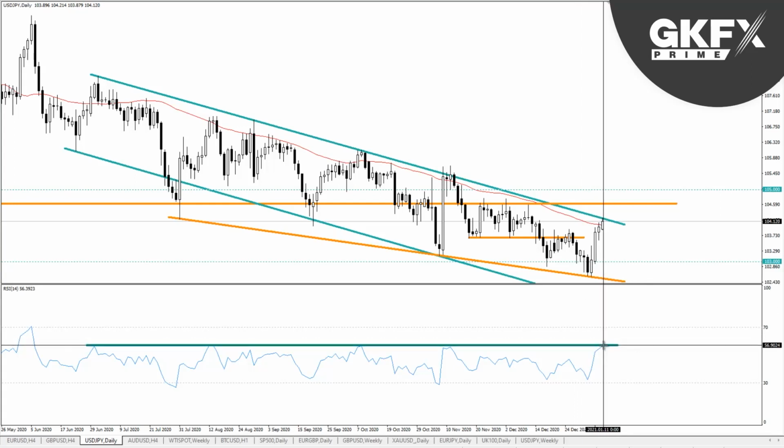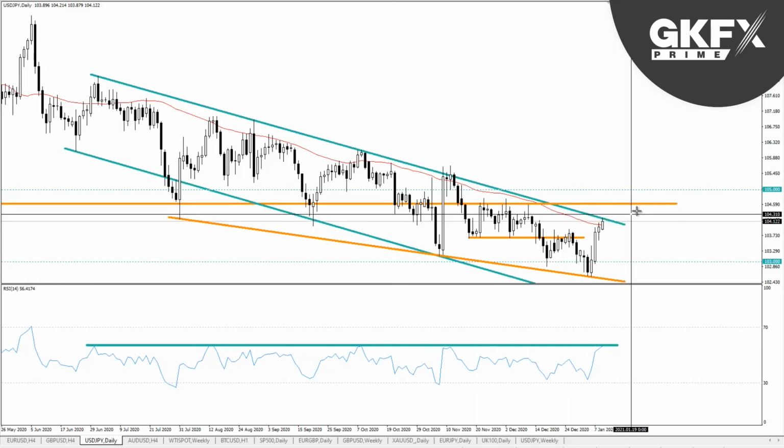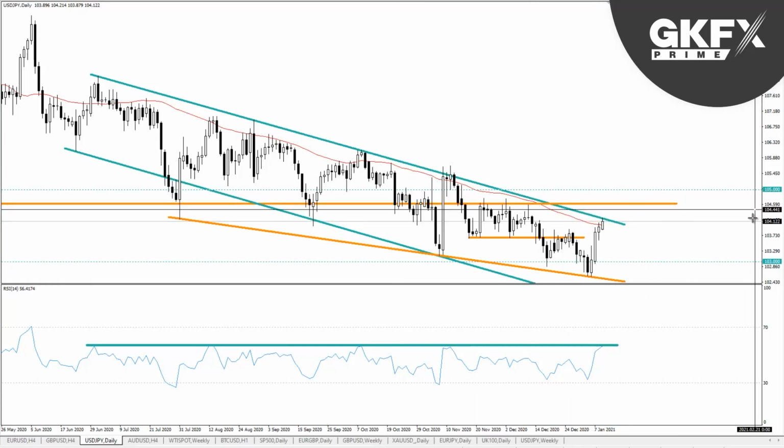And probably the last thing to take note of is on this daily chart, we've had a very stiff resistance at the 57 level on RSI. A move through 57 on this RSI, I think, will be another indication that this downtrend is reversing, and we're at least out of this channel. And then, once we're out of the channel, then we can start talking about potential moves to the topside.